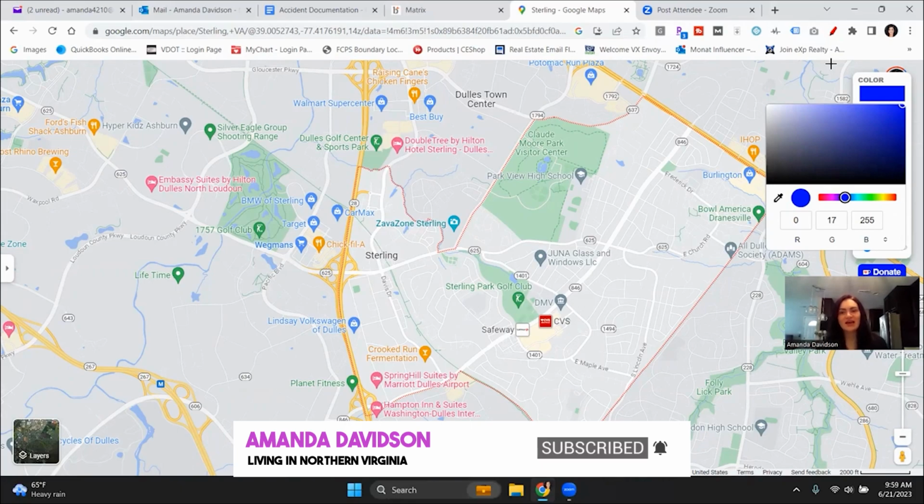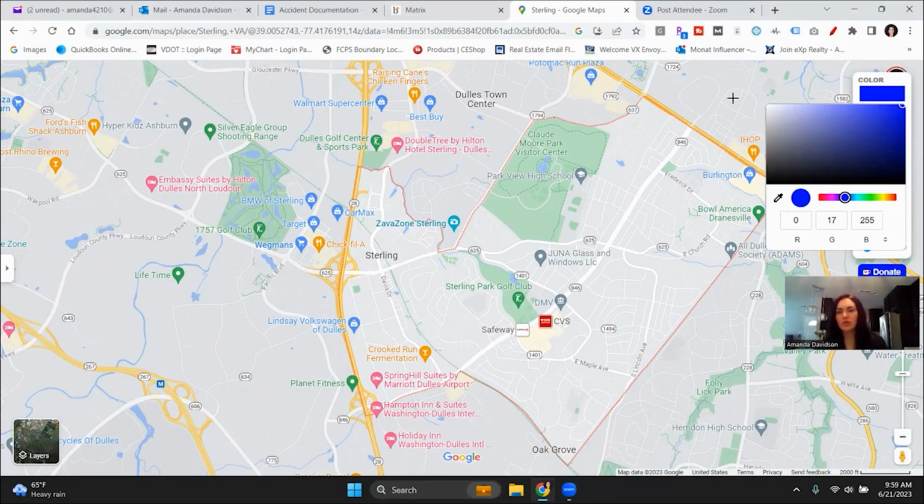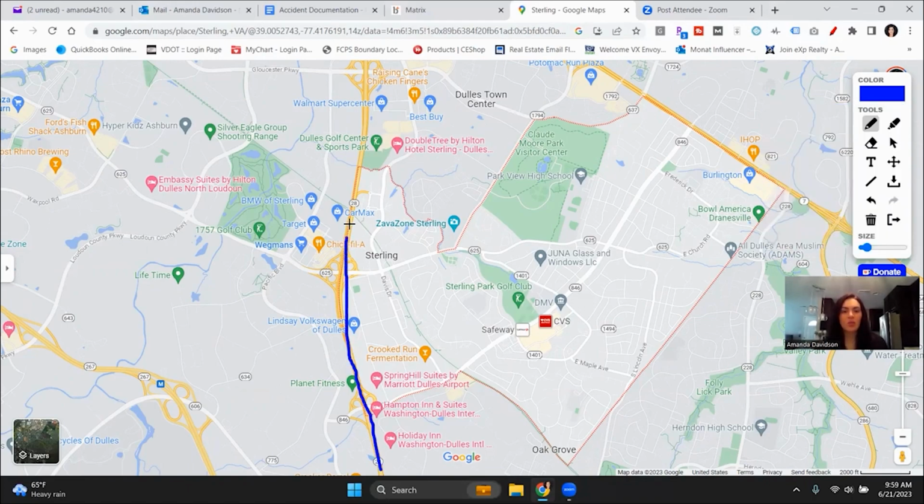So here we are taking a look at Sterling, Virginia. And before we dive into commute times, I just want to point out that you have Route 28 running on the west side of Sterling. And then you also have Route 7 right here running on the east side of Sterling. Very convenient in terms of jumping on major commuter routes. That is a nice selling point for Sterling. 28 will take you to the Dulles Toll Road as well, get you anywhere you want to go, especially if you're heading into the city.